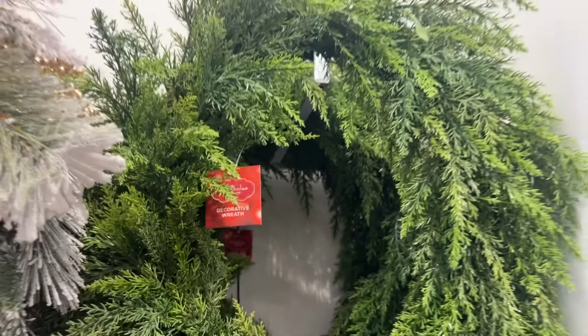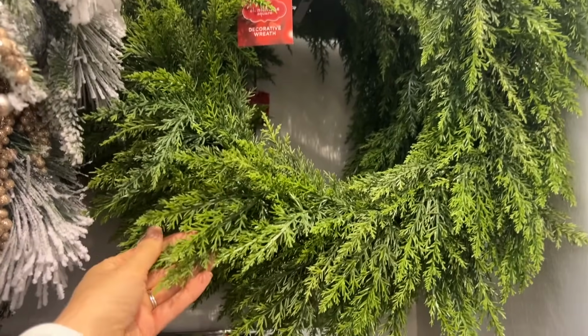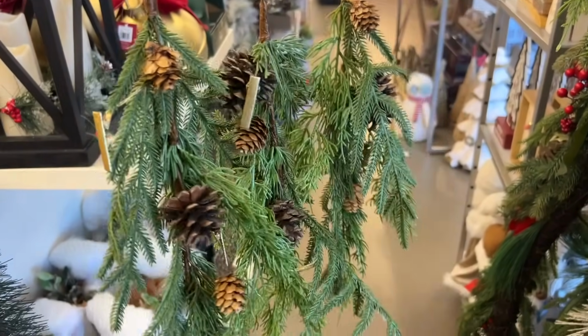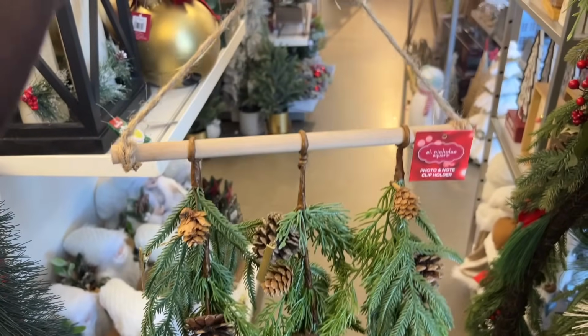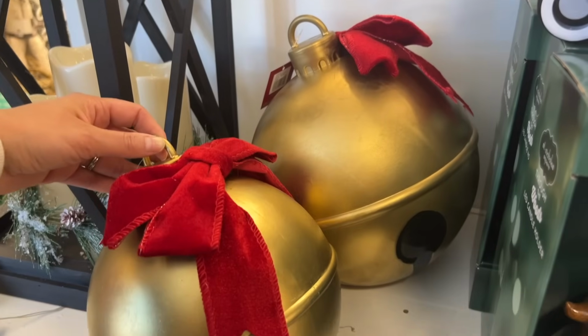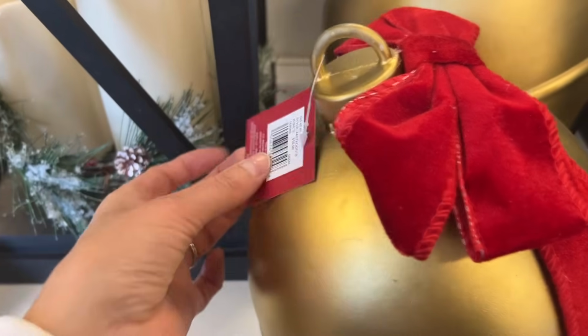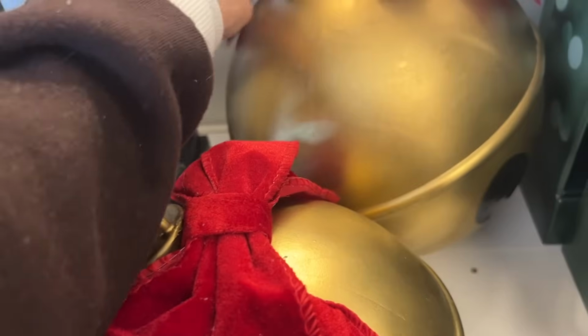I want to go back for this wreath because the price was not only great, but I loved the quality of it as well for my front door. I thought this little arrangement was fun to hang around your house, definitely something unique that you don't see at every store. These gold bells would be so pretty outside on your front porch. I loved that there was 2 different sizes and the velvet red bow on them.